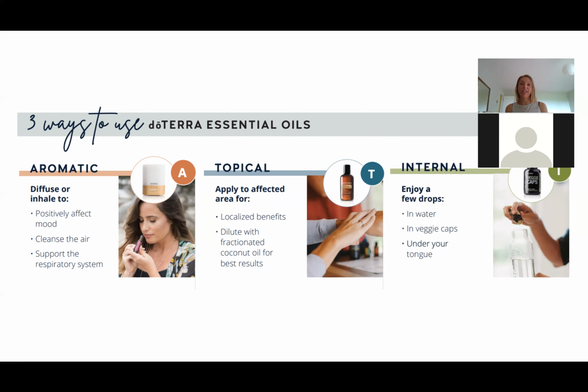It helps me feel energized in the morning. And in the evening, I'll diffuse lavender and wild orange, and those two together, now, years and years after doing this, they're like a cozy blanket. I just feel so safe. I feel so good.